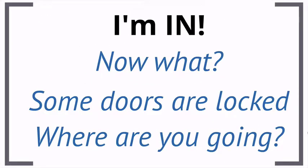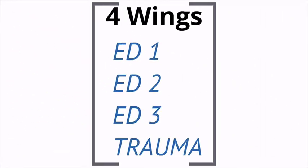So, now that you're in, where do you go to actually see your patients? You'll notice that some of the doors getting into the different sides of the emergency room are locked and will not be opened by your key card. This is intentional, and it is bypassable. So if you need to get to a different part of the emergency room, you absolutely can, and we'll go over different ways you can get through in just a moment. Before we get into that, you need to figure out exactly where you're going. Our ED is made up of 4 wings. There's ED 1, ED 2, ED 3, and the trauma base.